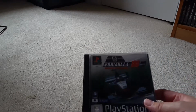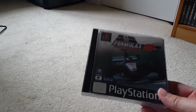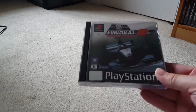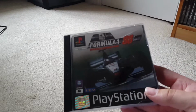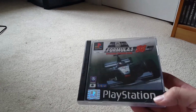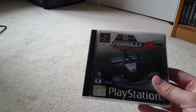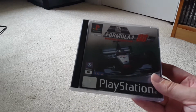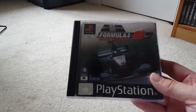For the Sony PlayStation, I have got Formula 1 98. Now, I've got this purely for collecting purposes, to be honest with you, because I like the Formula 1 games. This one isn't so good. It's one of the bad ones, I'm afraid, as I showed in my good and bad Formula 1 games video. So I picked this up anyway. It's alright. It's a bad F1 game from the point of view that the handling's really bad and the graphics aren't so good, but if you start to get used to it, it's okay to play, but very frustrating.